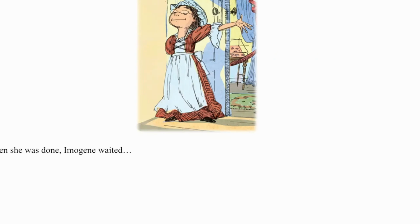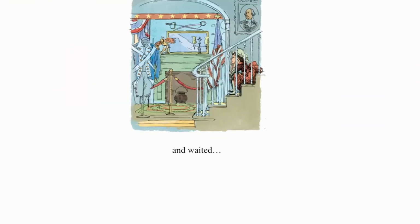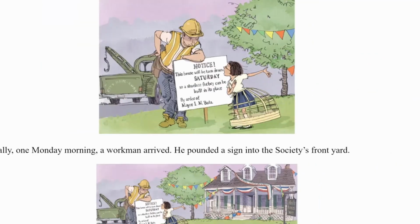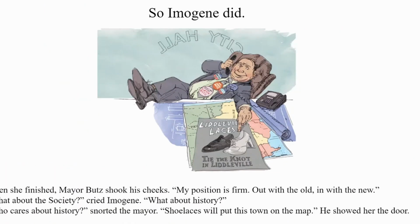And when she was done, Imogene waited and waited and waited to give the townspeople a tour. But in the immortal words of Davy Crockett, she sighed, "Ain't nobody comin'." Finally, one Monday morning, a workman arrived. He pounded a sign into the society's front yard. "Torn down!" cried Imogene. "But in the immortal words of William Morris, old buildings do not belong to us. They belong to our forefathers, and they will belong to our descendants." The workman shrugged. "Tell it to the mayor."